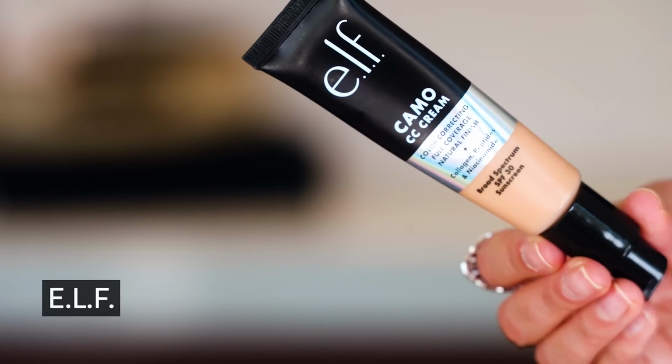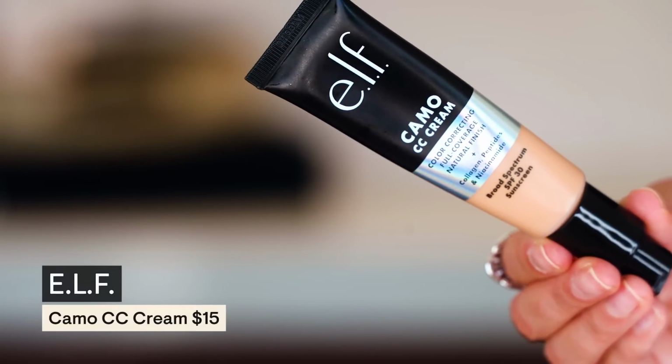Because I wanna see how this primer looks, and this has been the combo that I have fallen in love with. I have fallen madly in love with this combo right here. This is the E.L.F. Camo CC Cream, color correcting, full coverage, natural finish, collagen peptides, and niacinamide. So we're hitting the skin with that twice now. We have an SPF of 30. It has not made me break out in a week.